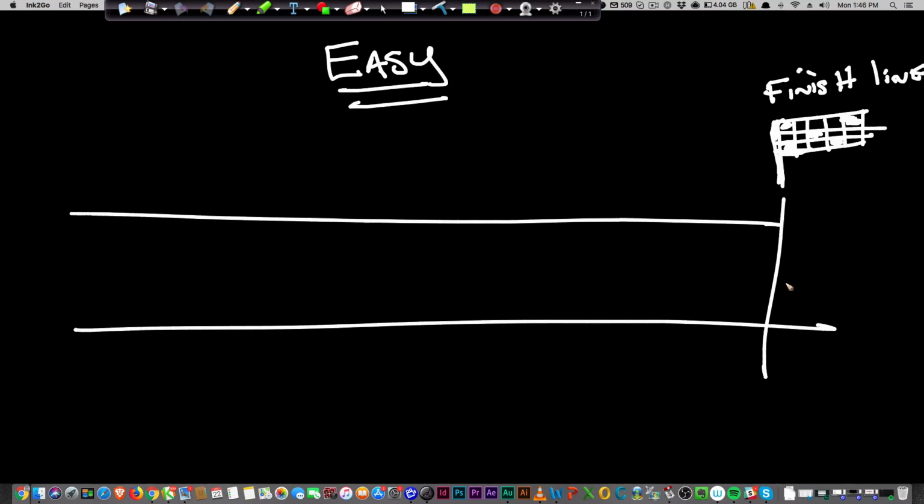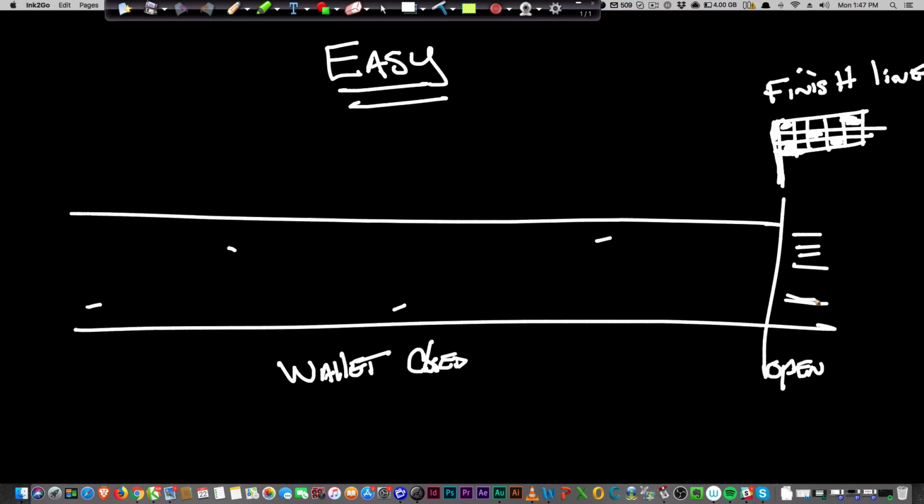So here's the finish line, and here is the road to purchasing something, right? So on average, this is one customer maybe buying something. This is another customer buying something. Here's another customer buying something, right, within your funnel? And so this is their wallet, and it's closed here. Once they get to the finish and they finally open their wallet, here's your sales now. Okay?